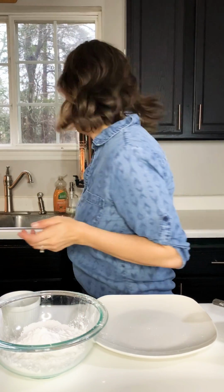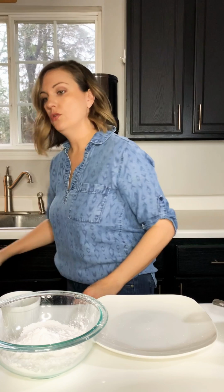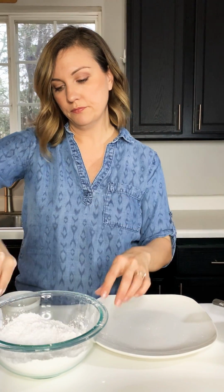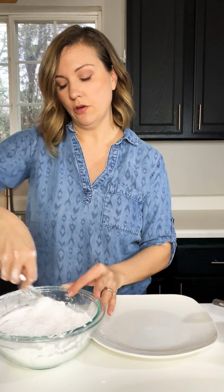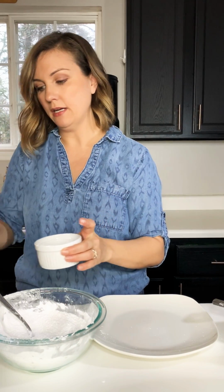Okay, so I'm going to use a fork to stir this up. Okay, and so I've got my coconut oil right here. I'm going to add the tablespoon.